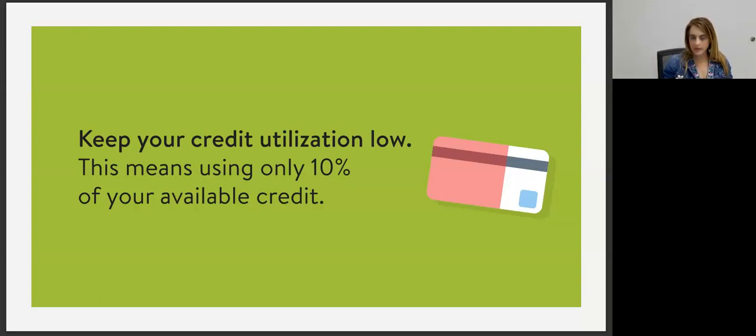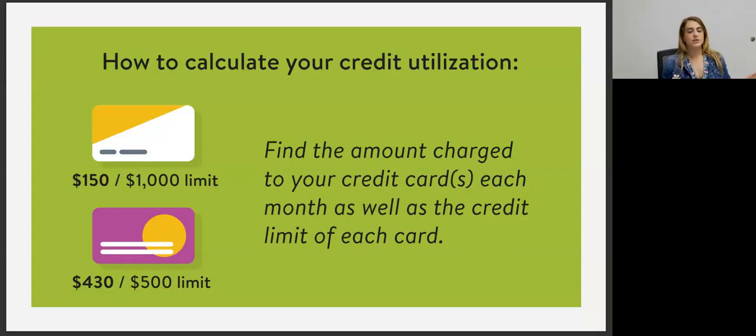So what does that mean? What does utilization rate mean? Well, they mentioned it. It's a little bit of math. Your credit utilization: how much credit is available to you? So in the example, they showed someone with 2 credit cards. This one is a credit card with a $1,000 limit. You could spend up to $1,000 if you so chose. It has a second credit card with a $500 limit, meaning if you wanted to, you could go out today and spend $500 on that credit card. So you have the ability to go out and spend $1,500. That's your available credit that you have right now.